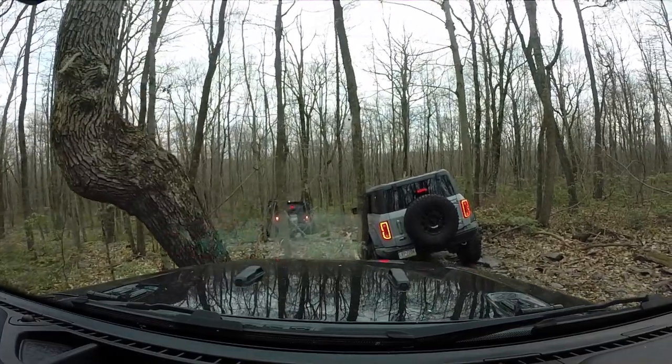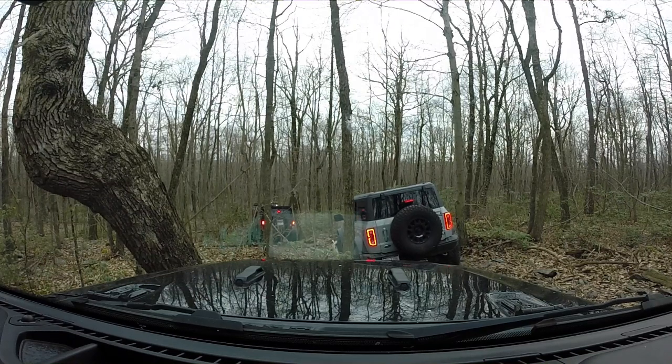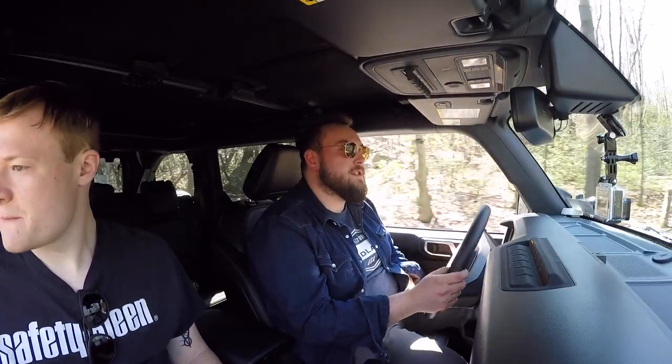But I've been really impressed with it so far. It was struggling a little bit on the first hill climb, but I went and threw it in the rock crawl mode. And once I did that, it has not given me any issues. 37s really helped make it up kind of any obstacle out here.